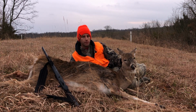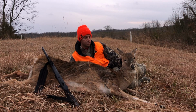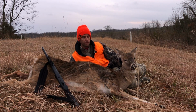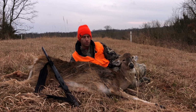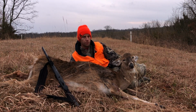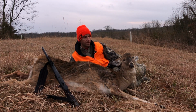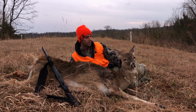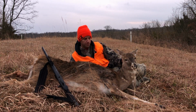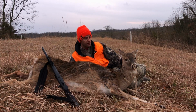I could tell she jumped up, and it was a good shot. I knew she wasn't gonna go far, but it went in through her front shoulder, came out behind her other shoulder. So most definitely it's a hard shot, maybe bottom of the lungs too, but she didn't go far. She went about 30 yards. So yeah, I'm excited to have her.